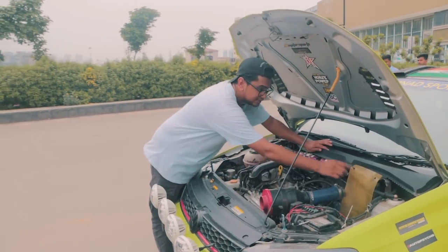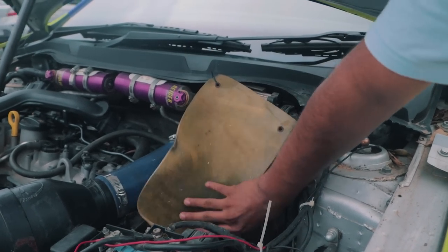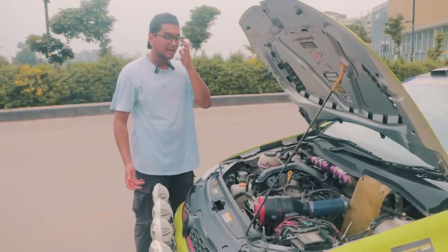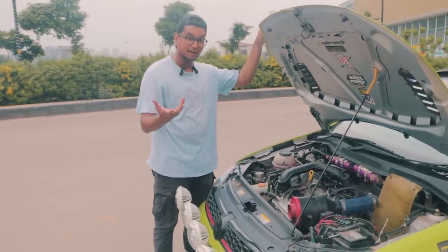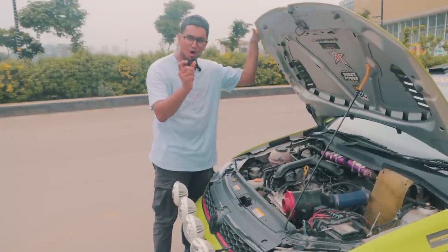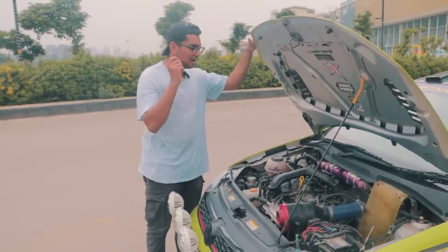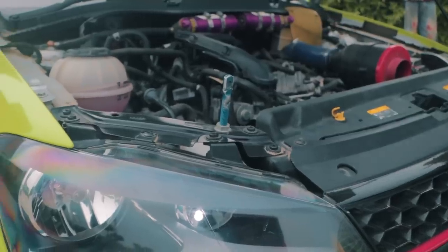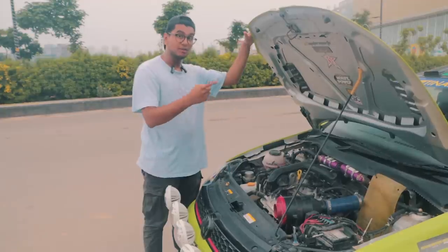For example, if you can see this flap, this is basically a protector for the ECU, so that whenever this car goes through water or something like that, the ECU, which is probably one of the most critical components of a car working, stays safe. And underneath that you have a small little switch, a black little knob, and that is also very important because that's the brake bias switch. You can adjust your brake bias front to rear with that, so that is also very useful.